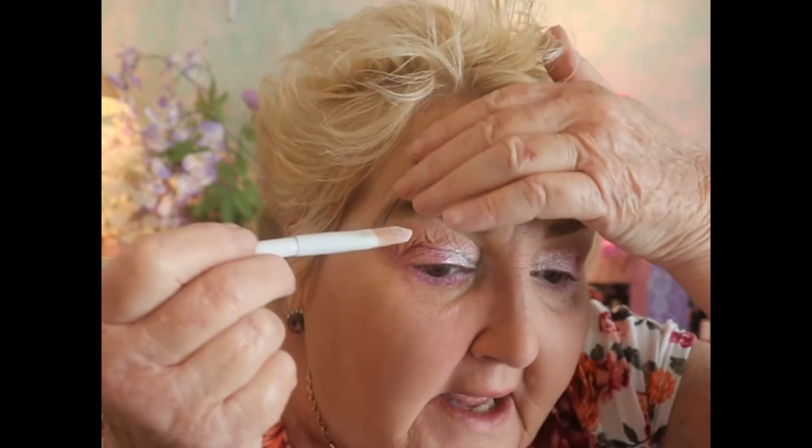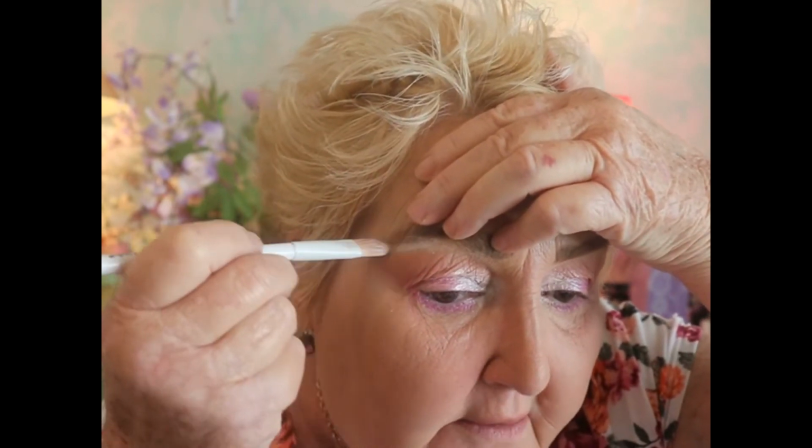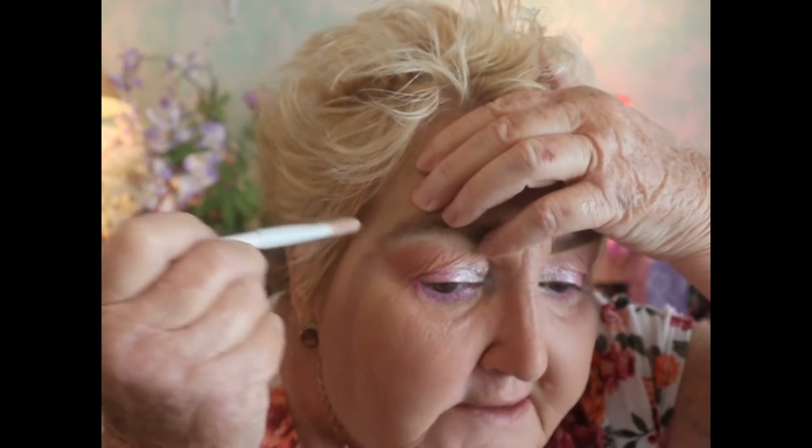I want to go back to the white and put some right underneath my eyebrow, I'm sorry, my eyebrow, right underneath my brow. I just want that to go right underneath the brow, and that's going to pull up my look also. Okay, the white underneath my brow. And that's going to pull up the look also.